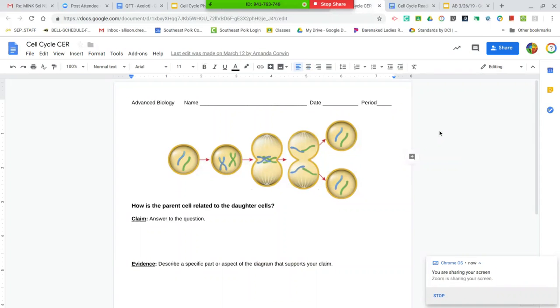Then I needed them to understand how the parent and daughter cells related. So we did a CER where I gave them this model, and they had to come up with an answer to the question to make a claim. They did get to the fact that the parent cell and the daughter cells are genetically identical, completely the same. And so that led to more questions.